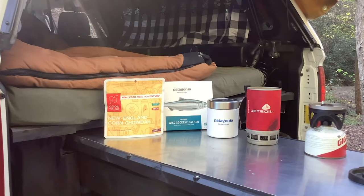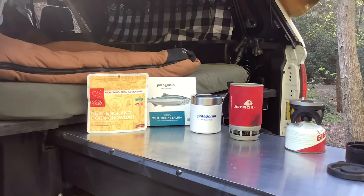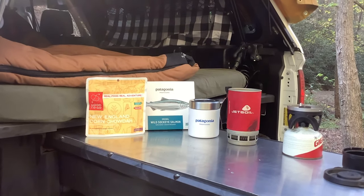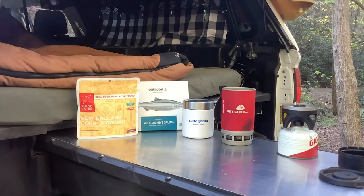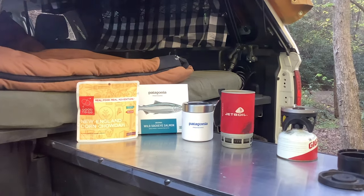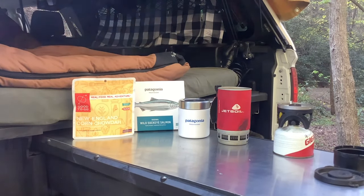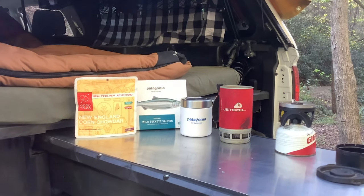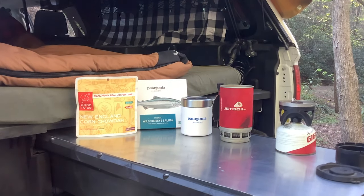So tonight for dinner, I'm going to go pretty simple, backpacker style. I've got some New England corn chowder from Good To Go, this backpacking company up in Maine, where you just add hot water to it. It's really good. I've got some of Patagonia Provisions wild sockeye salmon to go with it. I'm just going to boil up some water in the Jetboil, put the chowder in the thermal jar, probably throw in a slice of cheese, let it sit for about 20 minutes or so, and eat the salmon on the side.